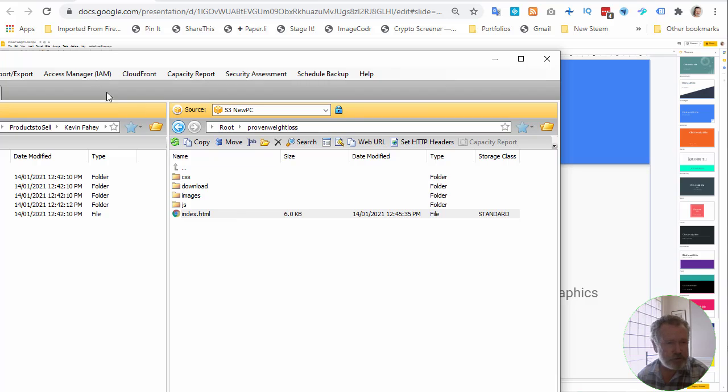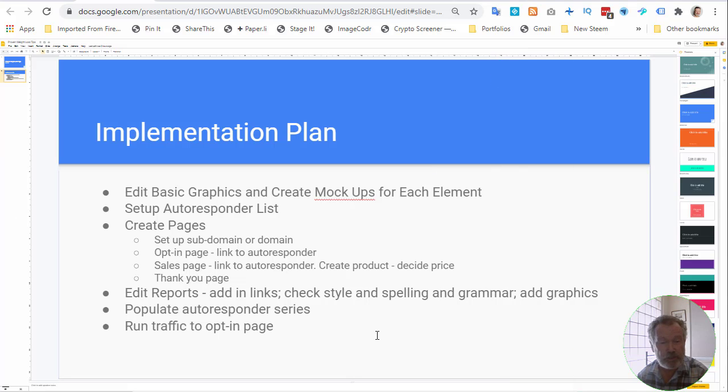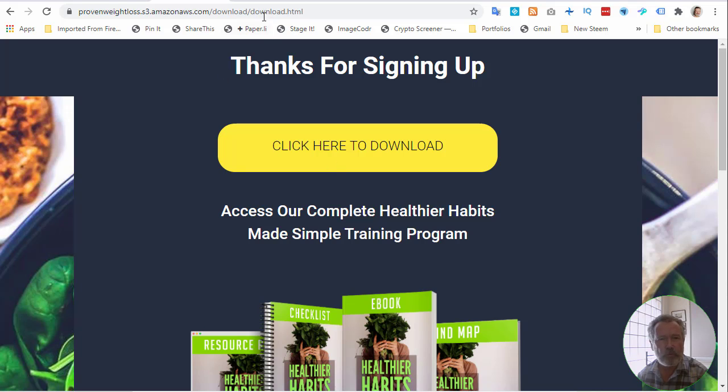I have pulled across, this is Amazon S3. You can see here's an index page, and these are the download page and the images pages for the website. So I have just taken those and stuck them up in a place that I can actually show the websites. So here we go. Well, that's the download page.